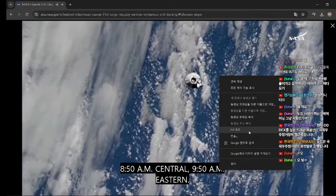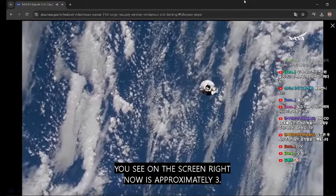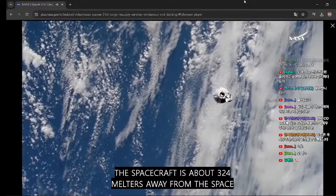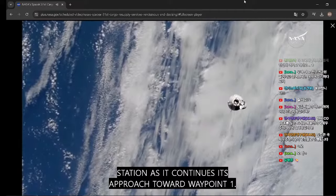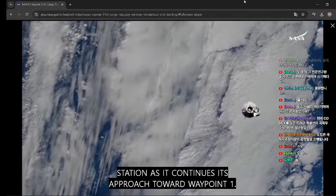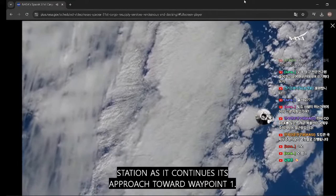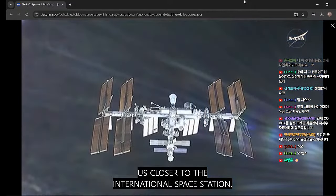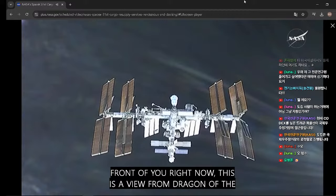The Dragon cargo spacecraft you see on your screen right now is about 324 meters away from the space station as it continues its approach towards waypoint 1. And waypoint 1 is about 220 meters below the International Space Station. We are about 7 minutes away from the go/no-go poll to waypoint 1. And again, waypoint 1 will be another checkpoint as it brings us closer to the International Space Station. And if you see that beautiful view right in front of you right now, this is the view from Dragon of the International Space Station as Dragon continues its approach.